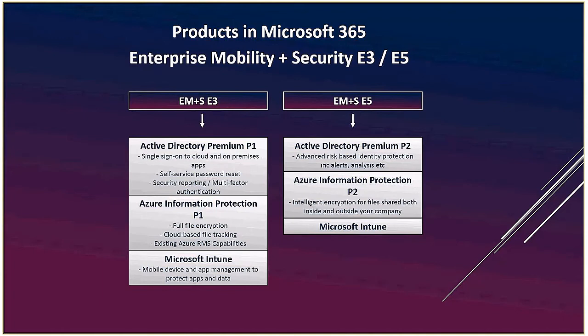So P1 is manual. You have to set up the rules and stuff. P2 gives you common alerts and analytics based around the common threats or associations that you can get through the authentication and stuff. All right. Information Protection P2 is more intelligent encryption. So if you're writing a document and you have a rule inside Information Protection, let's say for example you're working on a project and it's called, I don't know, Project X, that exact name. It's not like a Bond film, but that's the first thing that came into my head. So if you type Project X into Word and you're typing away, it will recognize that and it will automatically encrypt that document based on the rules that you've got set.